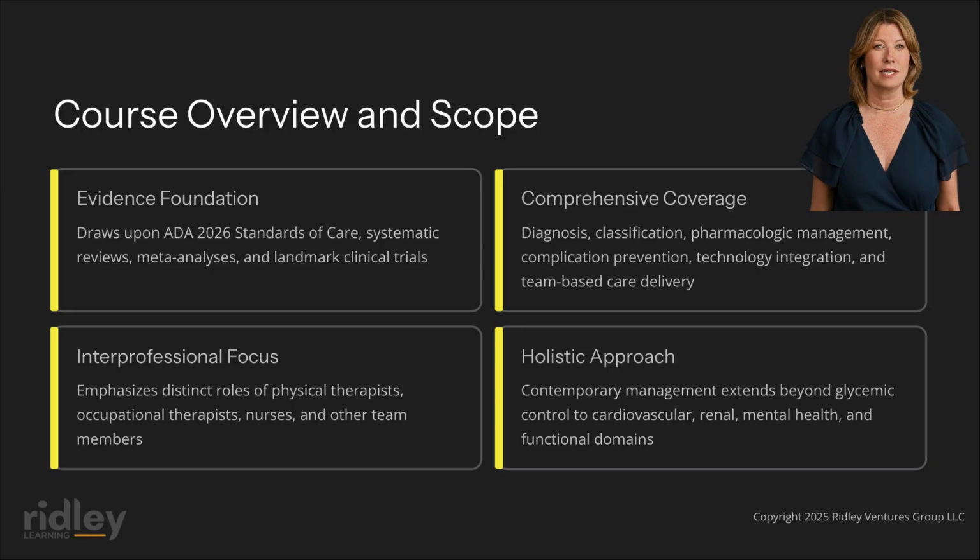Particular emphasis is placed on the distinct roles that physical therapists, occupational therapists, and nurses play within comprehensive diabetes management, supported by the growing evidence base demonstrating the effectiveness of these disciplines in improving patient outcomes. The course content reflects the evolving understanding that diabetes care extends far beyond glycemic control. Contemporary management embraces a holistic, patient-centered approach that addresses cardiovascular risk reduction, renal protection, mental health integration, functional preservation, and quality of life enhancement. Allied health professionals are uniquely positioned to contribute to each of these domains, making their informed engagement essential to optimal patient outcomes.